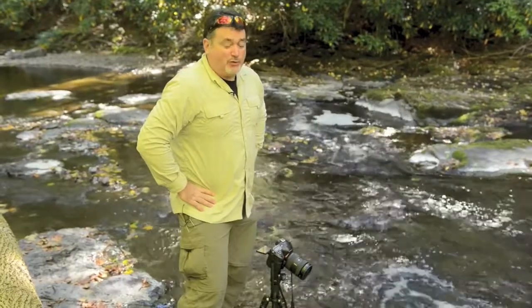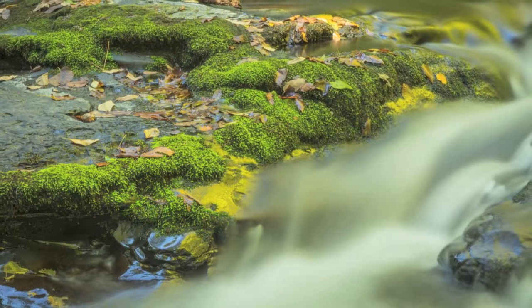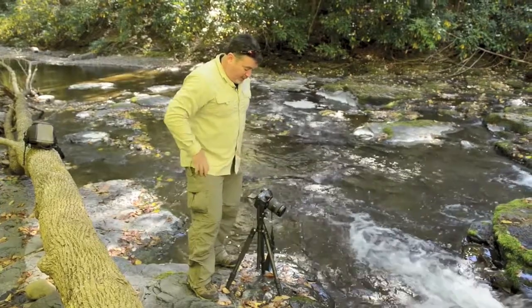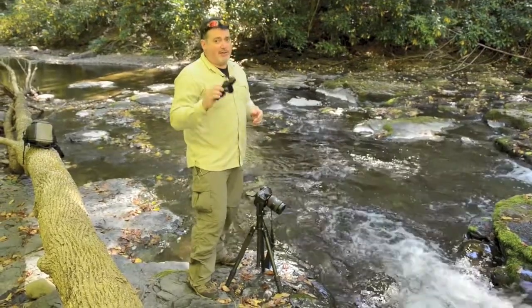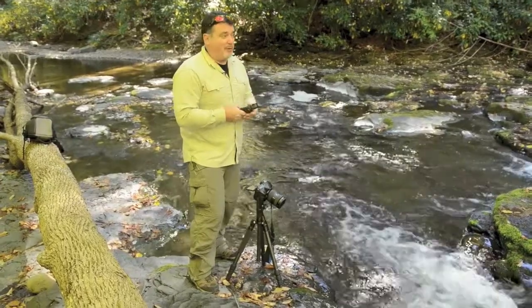If you haven't tried this, this is really cool stuff. Get yourself an ND filter, get yourself a cable release, or use your camera's built-in timer. Just touch it and let it go. You might want to seriously consider, if you're not using one, investing in a light meter. For the serious landscape photographer, the Sekonic 758 is really the choice because of its spot metering abilities.